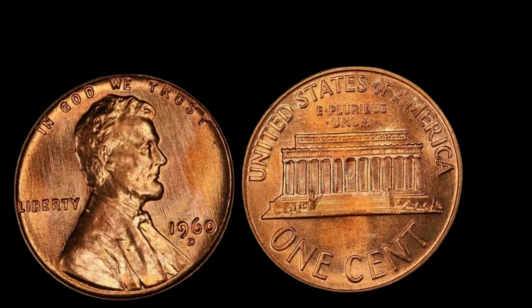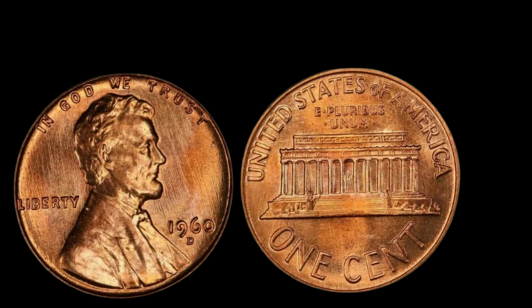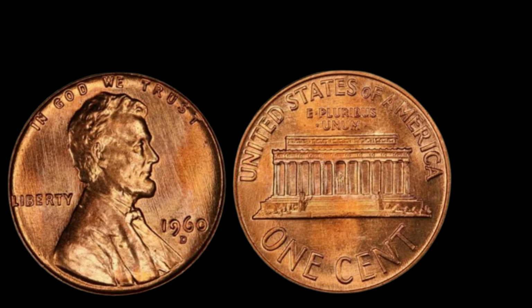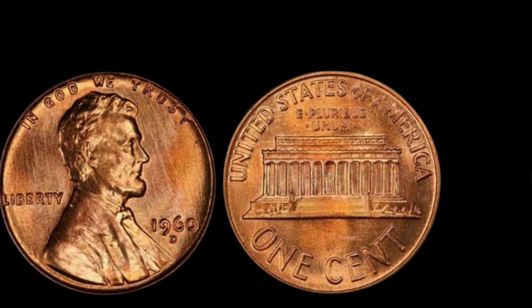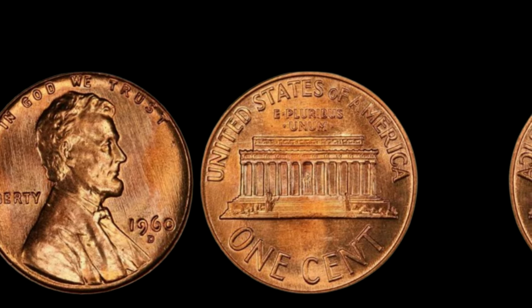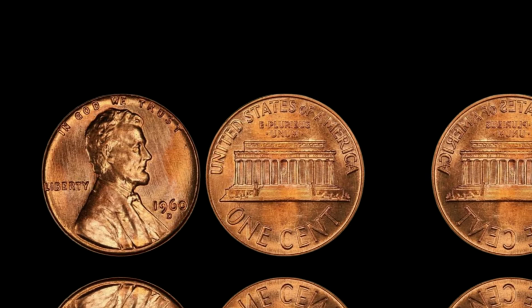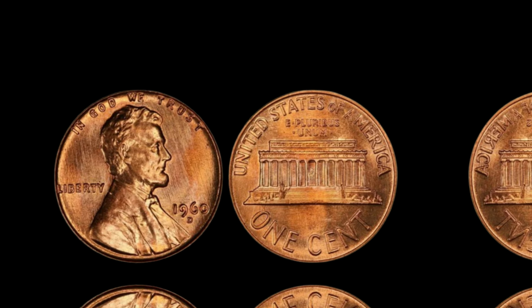Why did this happen? Well, back in 1960, the Mint experienced some technical issues with the master die, and they ended up using two different date sizes during production. This wasn't uncommon for the era, but it did result in a range of coins with different values, especially when it comes to rarity and condition.